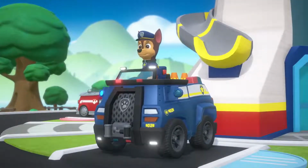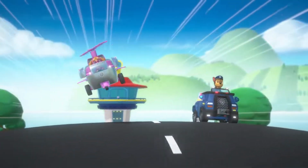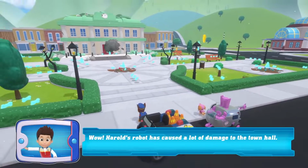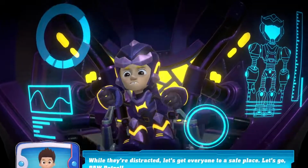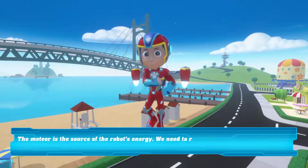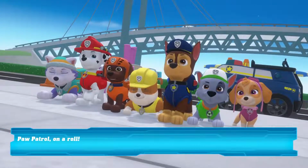Chase! Wow! Harold's robot has caused a lot of damage to the town hall. While they're distracted, let's get everyone to a safe place. Let's go! The meteor is the source of the robot's energy. We need to remove it from the robot's back. Use Marshall's mighty heat. Heat up the robot's armor. PAW Patrol is on a roll!